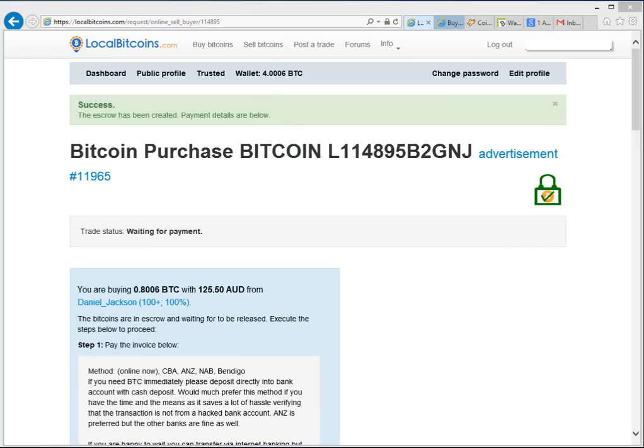And once the seller sends you the coins, you'll get a notification via email just telling you exactly how much Bitcoin you received and a transaction number for your records there as well.